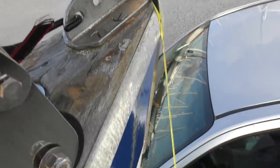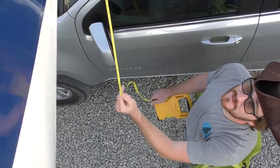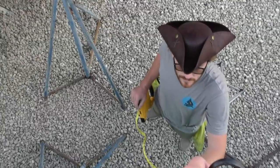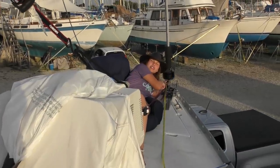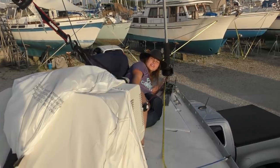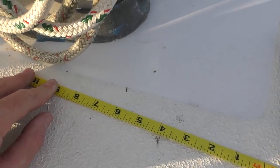From the pin to the water line. So we've got 3 foot 7 inches. Let's go to the other one. Base to water line. And that's 2 foot 9 inches. This time we're going from the forestay to the base of the mast. This is the fore triangle base measurement. And that looks like about 13 foot 6 inches to me.